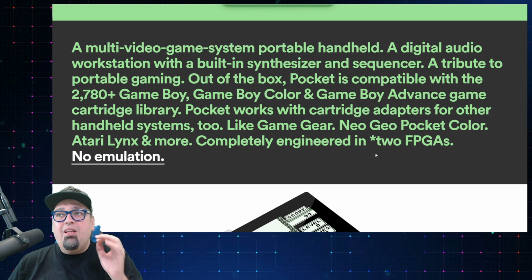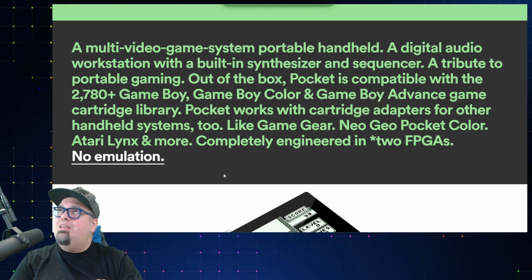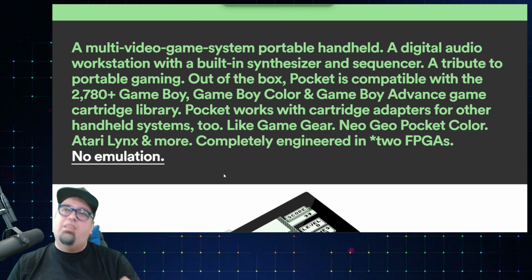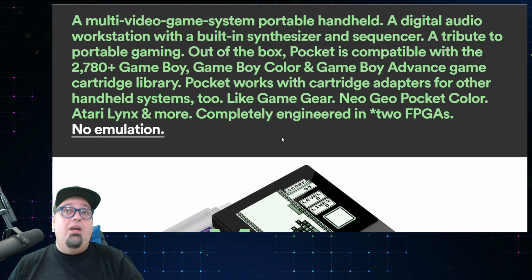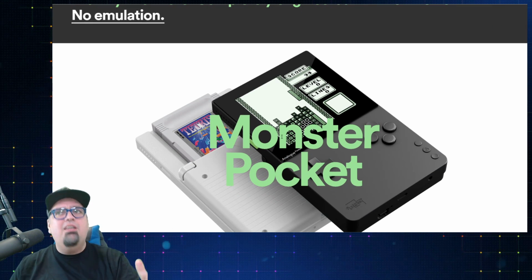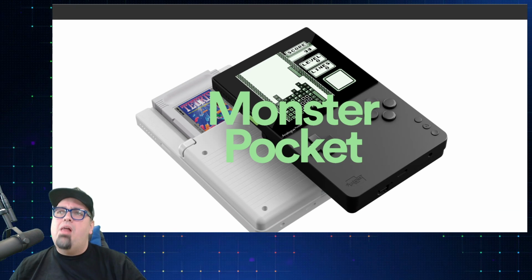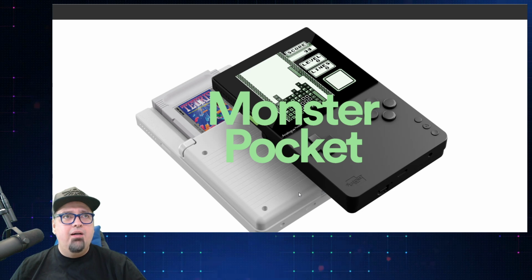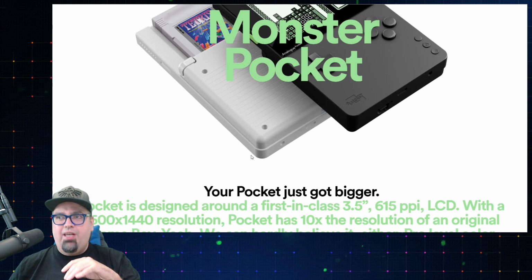But here we go. Completely engineered in 2 FPGAs. No emulation. So people do look at it as emulation, that it's emulating the hardware or simulating the hardware. Not here to argue all that today, but it's not traditional emulation in the sense of software emulation. So it's mimicking the original hardware, and I think that's really cool. But take a look. Looks like they're going to launch with a whitish version and a black version. Really cool. They have this little FPGA logo on the bottom left of the console. We're going to check that out in a second, because that has to do with something they got going on.